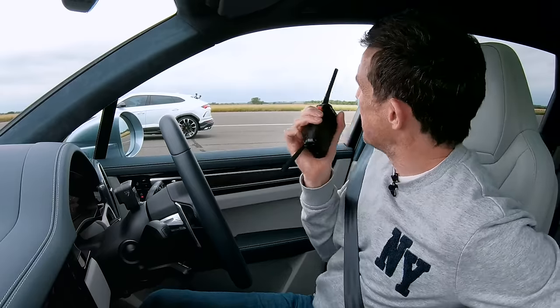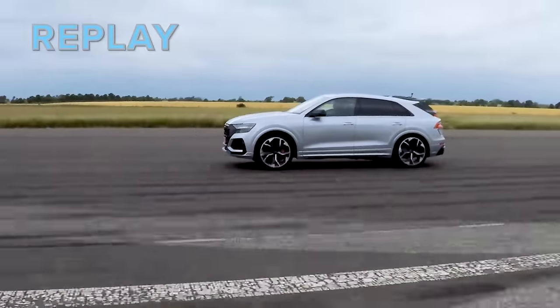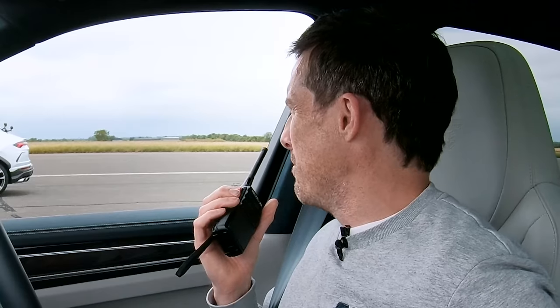What happened to the RSQ8? Well, I got a really good launch, and I think I was level pegging with Yianni for a bit, but then he pulled away, and I just couldn't hold on. Well, it has got 50 extra horsepower and costs 60 grand more. Do you think it's worth the extra money, that Urus over the RSQ8?